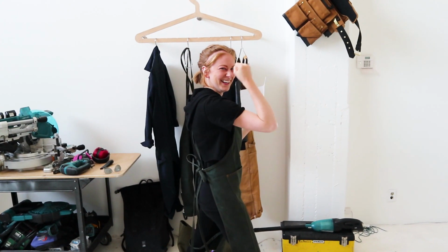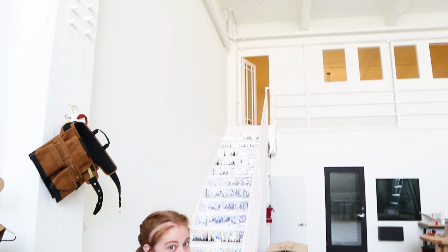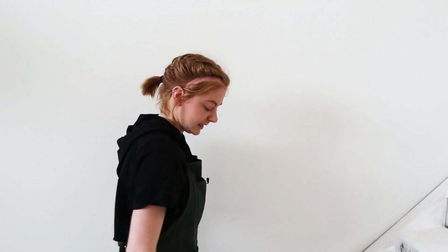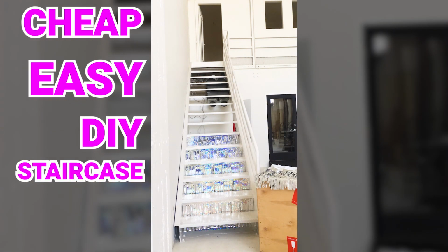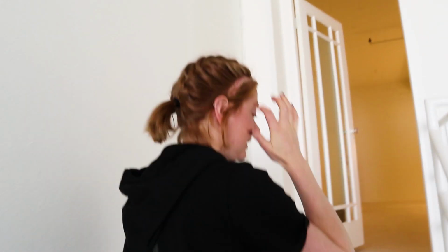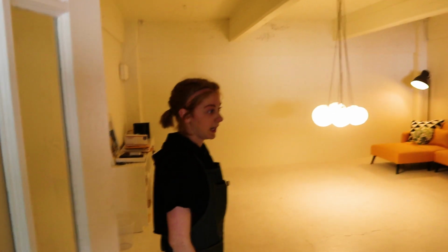Clean and cool. There's a room upstairs, and that's gonna be the dust-free, cleanish office. And you get there by walking up the beautiful tinsel staircase that kind of looks like a unicorn waterfall. God damn it, we should have made a cheap, easy DIY staircase hack video about this tinsel staircase. So yeah, here's gonna be the more adult space.